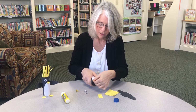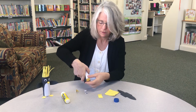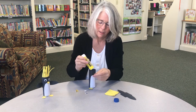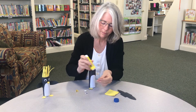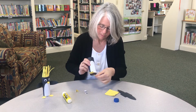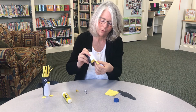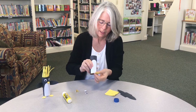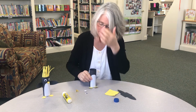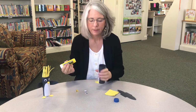and put one over here. One foot, and put some more on the folded part of this one so that it can get glued right on the inside of the toilet paper roll. Okay, there. So now I've got the 2 feet on, so he can waddle around, and now I think I will put the eyes on.